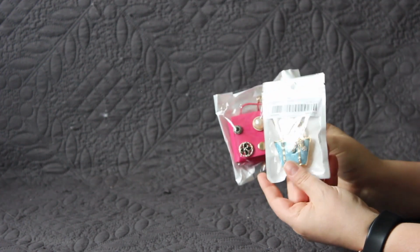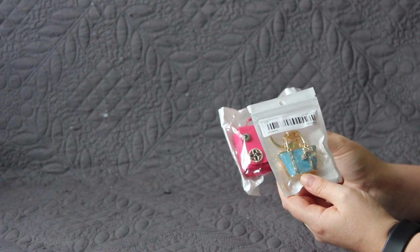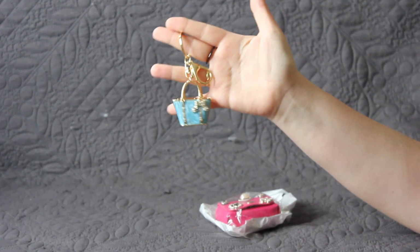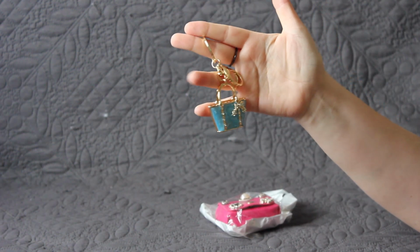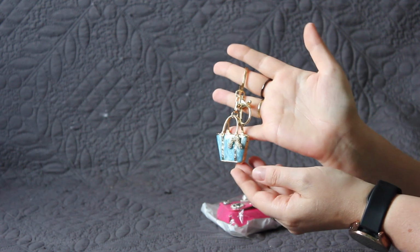I also got 2 non-fluffy bag charms. Actually, for both of these I was really quite pleasantly surprised with the quality. These were both around $3 each. So this is this sort of tote bag kind of style, quite nicely done. It's sort of open from the back. I thought this was kind of cute.